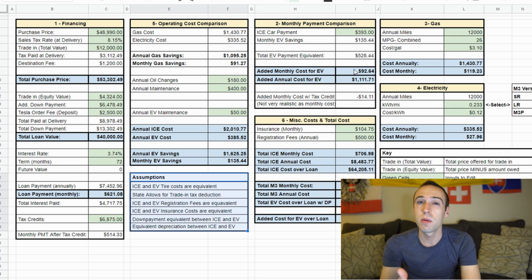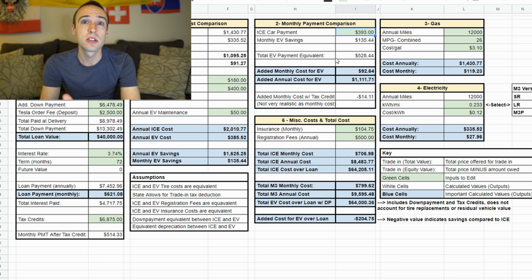So given that, I came to the conclusion that buying the Tesla Model 3 would actually only cost me $92 more per month compared to the gas car I was already driving, even though the car payment would be $621 a month compared to $393 that I currently had. So then I took it a step further and added in insurance and registration fees. And like I said, these were really the same for me between the two cars.